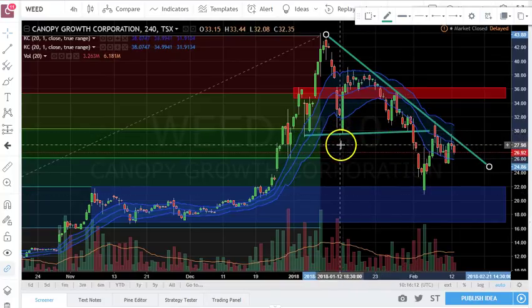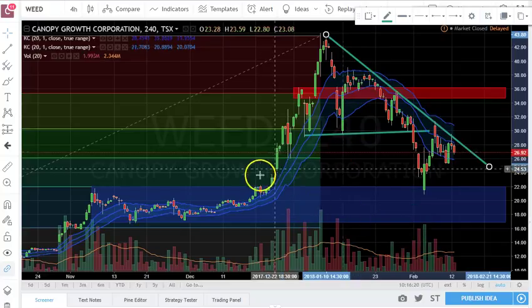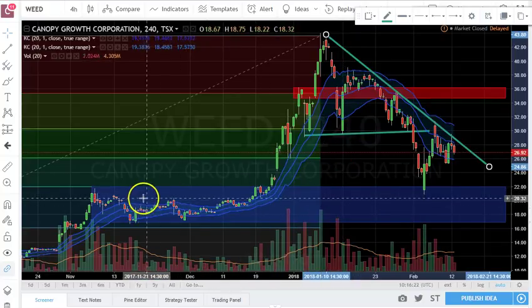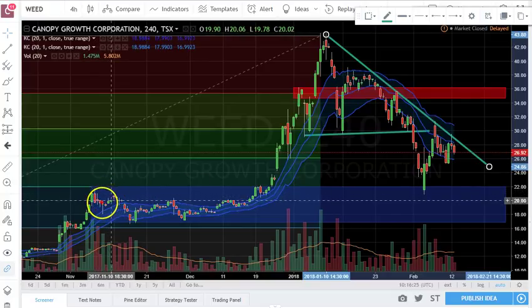This could be an A, B, C correction right here, and price might have found its bouncing spot. We already indicated that that blue zone is most likely a bouncing spot or zone because of the sideways movement here, and these tops. So that's where price indeed bounced around the 2022 level.